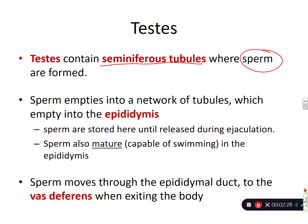Now I mentioned to you in lab that when the sperm get formed, and remember, you can see this under the microscope. If you look at the seminiferous tubule under the microscope, you see the little sperm inside there. When they're formed, they're not quite mature yet. They're not ready to fertilize an egg. So once they're formed, they go into the epididymis, which is sort of on the back side of the testes, and they're stored here until they're released. And this is also where they become mature.